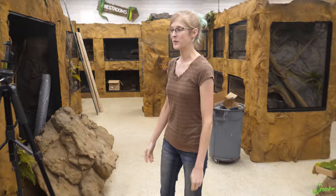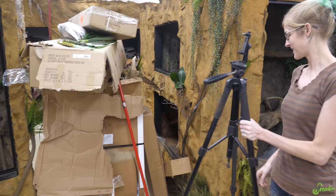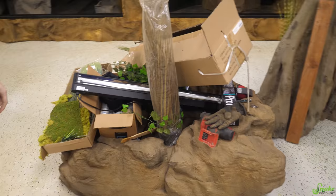Now that it's clean, we can decorate and go through this palette of plants that we bought just for decorating the enclosures with. So that's pretty cool. We have a rock. We have to do something with that rock. Yeah, that's a storage rock. Don't you have one at home? Doesn't everyone have a storage rock? There's the filter.